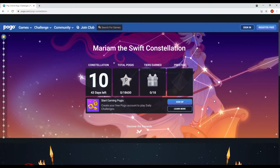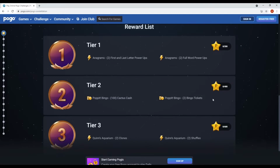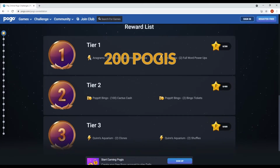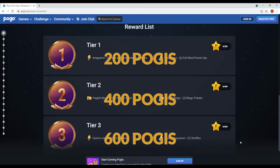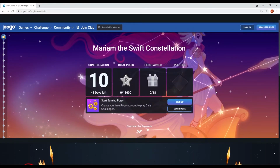If you scroll down below the constellations, you can see the tiers of rewards you can get just by completing these challenges. There are 3 tiers that you can obtain, and these tiers depend on how many Pogies you can get. For Tier 1, they will give you 200 Pogies. For Tier 2, they will give you 400. And for Tier 3, you can get 600 Pogies. You can just complete the challenges above to get a higher tier and earn more Pogies.